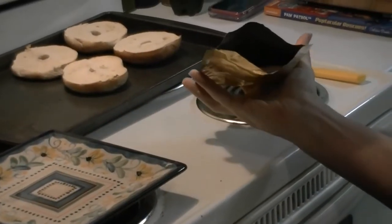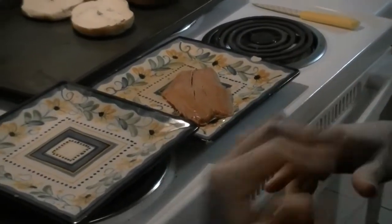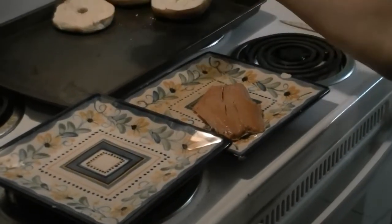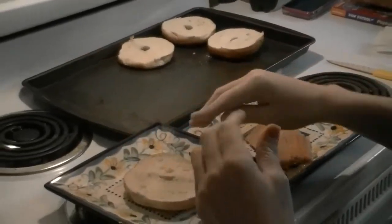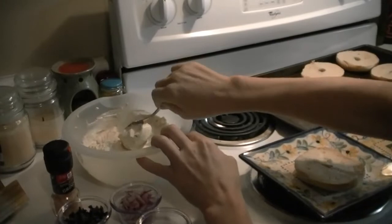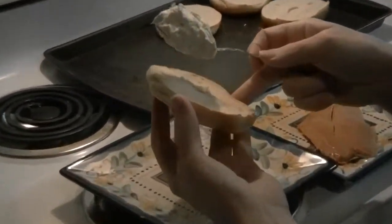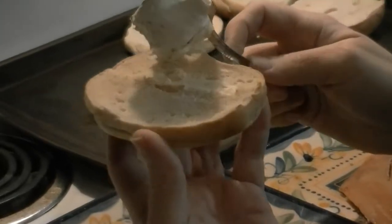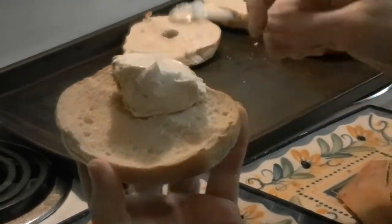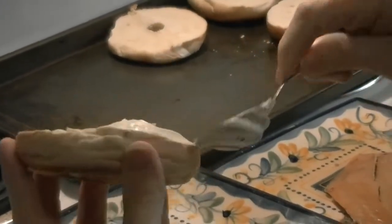Juicy to try to handle and make a video. And we're back. See, that didn't take too long, did it? We're going to start off with the bottom half of the bagel. Cream cheese mixture. All we have in here is cream cheese, a little bit of lemon juice, garlic, and fresh chives chopped up. I'm going to smear that on both halves of our bagel.